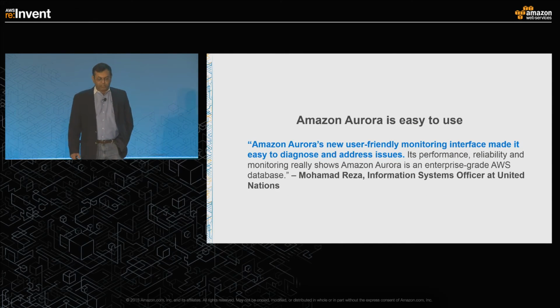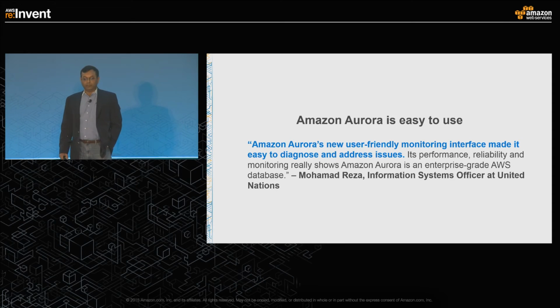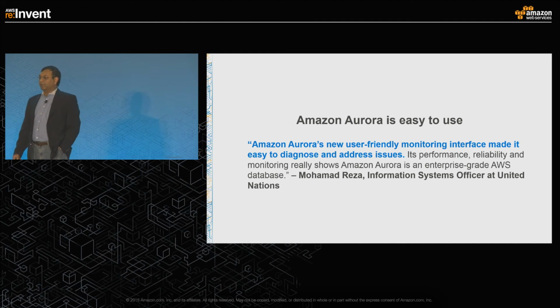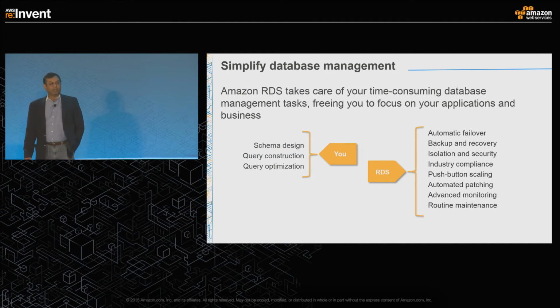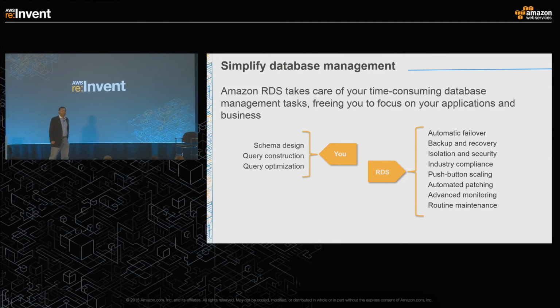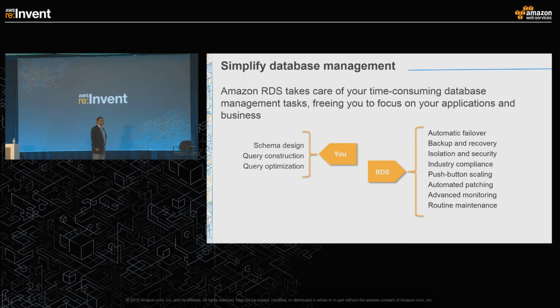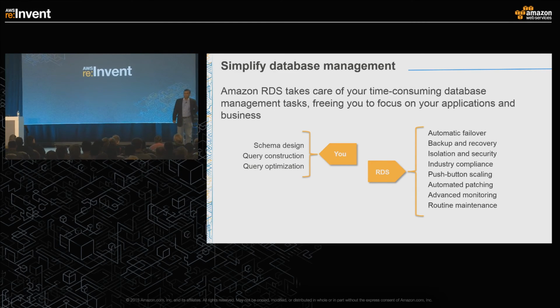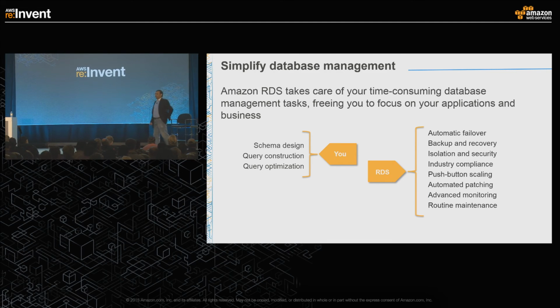So going to the next part, it's not only reliable and highly performing, it is also important to make the databases easy to use. And we have spent a lot of time making it easy to use. There are a couple of aspects to it. The first one is that Aurora runs on the RDS platform. I don't know if you are familiar with the RDS platform. It's a managed database platform where a lot of the things that we need to do in managing a database are actually taken care of by the RDS platform.